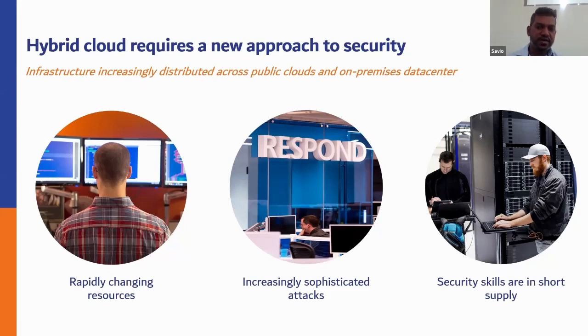What started a decade or a decade and a half ago as a sense that there were some teenagers in the basement hacking their way has moved far beyond that. It has morphed into sophisticated international organized crime and, worst case, sophisticated nation-state attacks. So in terms of the hybrid cloud, the approach we're talking about today is, number one, how do we take care of the increasingly sophisticated attacks.